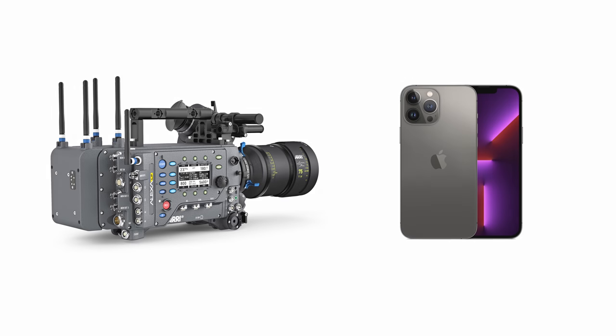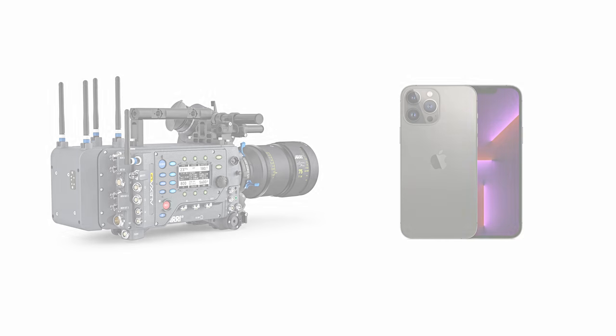Both cameras have something very in common. They both can shoot in a mode called Opengate. What is Opengate? Rather than explain it, let me show it to you.